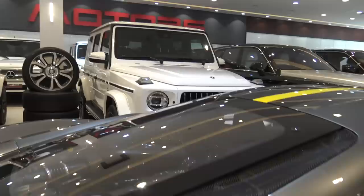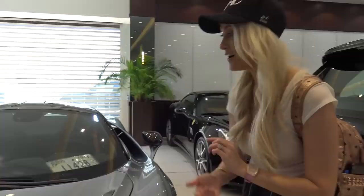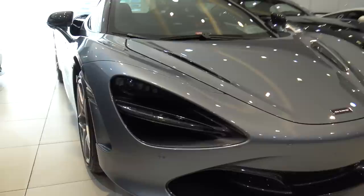All right, here we are. This is it. This is a brand new 720S. It's got 0 kilometers on the clock, 2018. We're gonna actually take this baby out for a test drive, keep the mileage super, super low, just to be able to feel if this is the one. Is this the one? I have to say, I just love the side profile of this car.